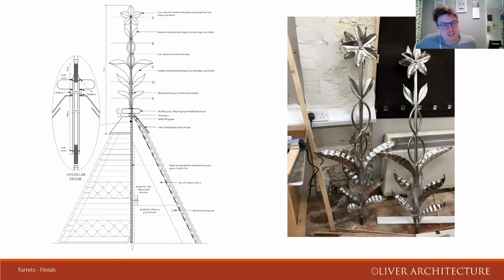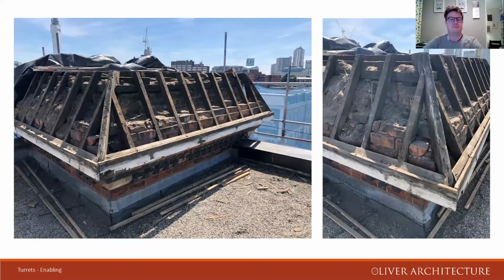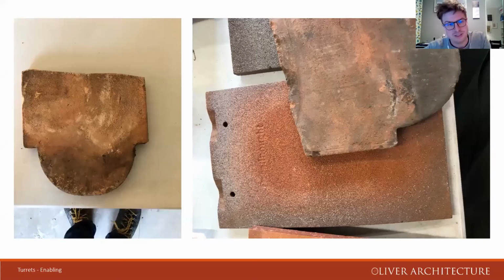So next slide, please. As part of the project, which Andy will talk about more, Midland Conservation stripped the felt flat roof and tiled sides to expose the roof structure, which we discovered to have machine cut timbers, and a handful of historic tiles were found. If we go to the next slide, please.